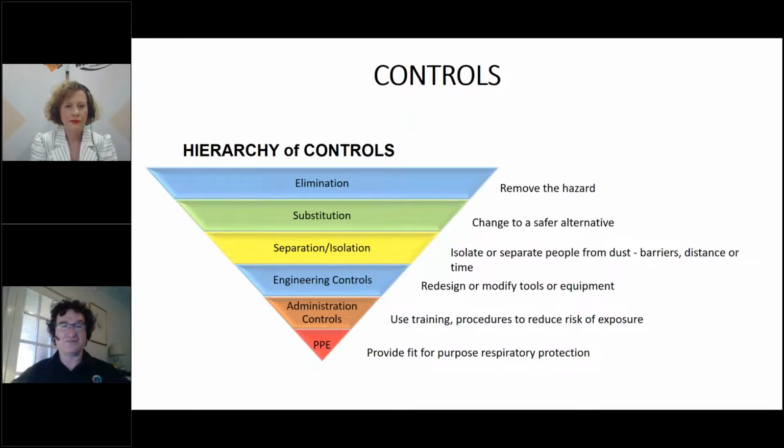You might have administration controls, like making sure people get trained in the use of all of the other higher order controls, and then it goes right down to the bottom end, the pointy end, where the only barrier that's left is personal protective equipment, and that would be most specifically respiratory protection in the case of the hazard being respirable crystalline silica.